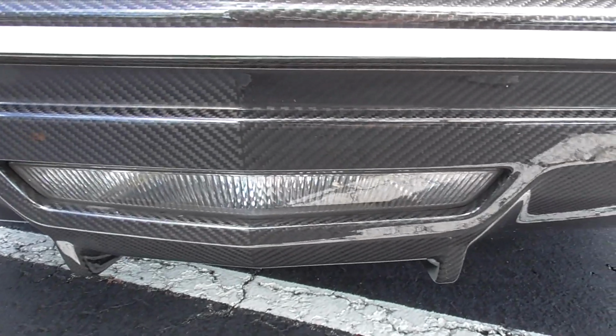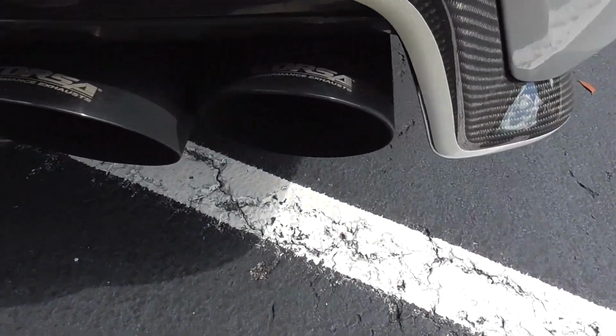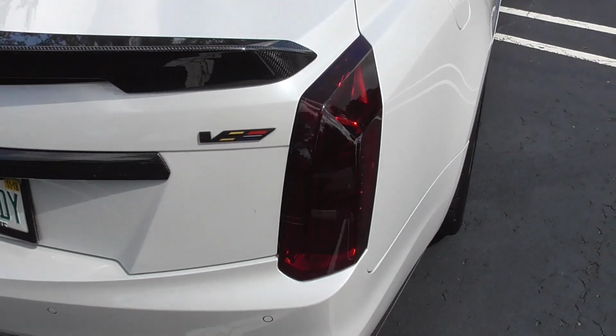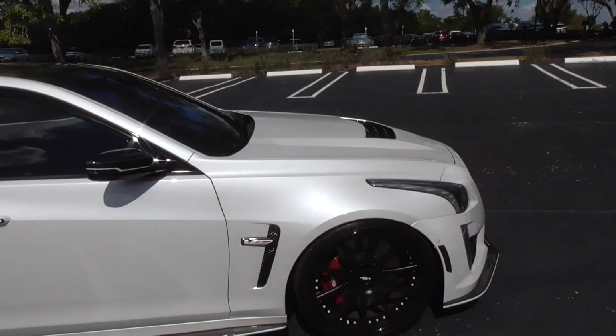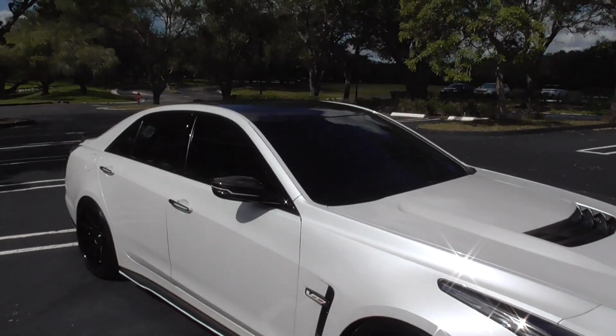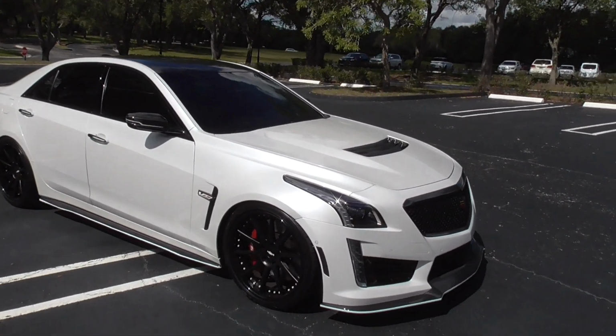Got the reverse light down there mounted in the diffuser. And you've got that huge Corsa exhaust, which sounds amazing. And don't worry, because we're going to get a start up and rev this thing in a little bit. Now this car has the magnetic ride suspension, and paired with the lowering springs, it sits amazingly. And with the offset and fitment of those in-curve wheels, this car really is perfect.